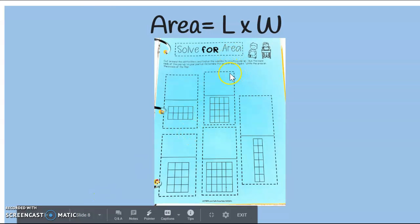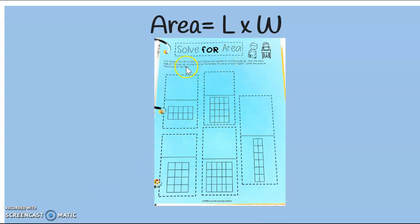This is your area paper you are solving for. So it says cut around the dotted lines and fold the solid to create a pop-up. Glue the blank side of the pop-up to your journal. So you're going to cut this out as a whole rectangle. And then you're gluing this blank side down, so you're folding it in half.